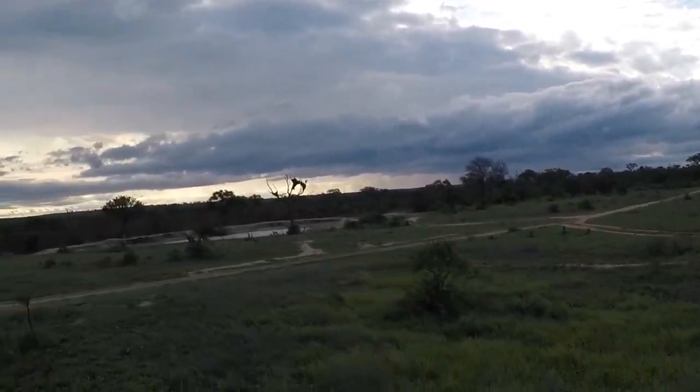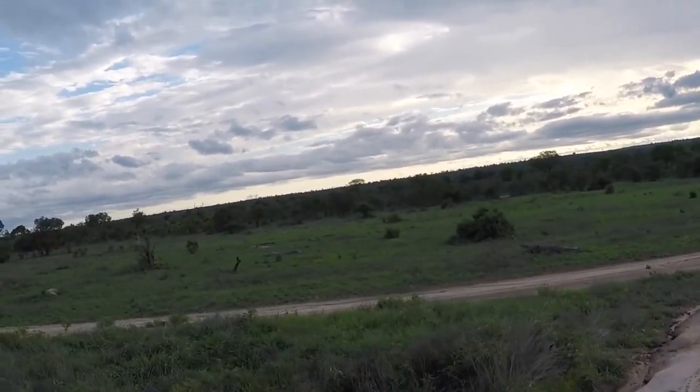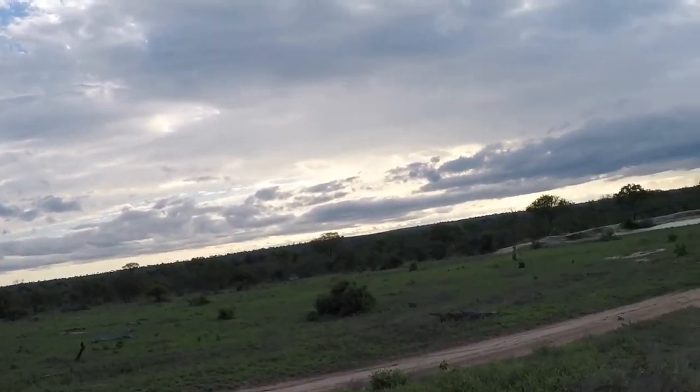The bushveld itself is extremely beautiful. The sights alone and just being in this environment is truly one of a kind and something I will never forget.